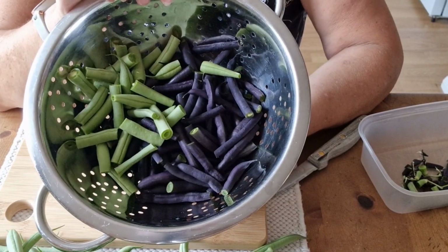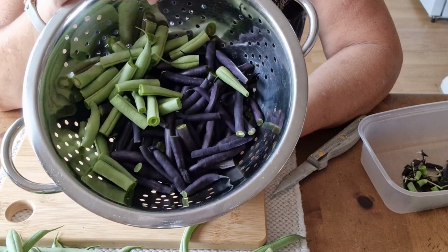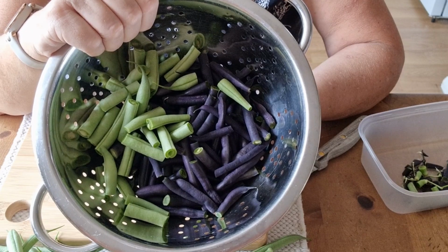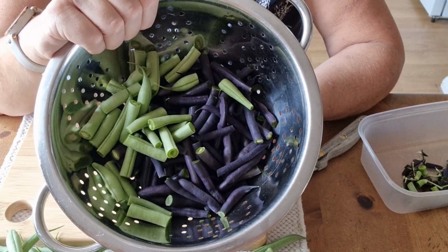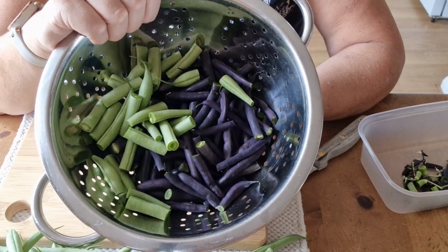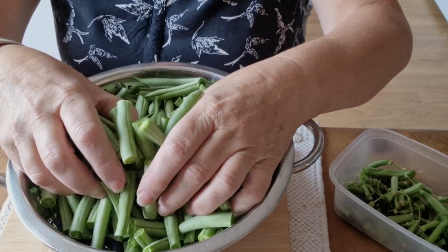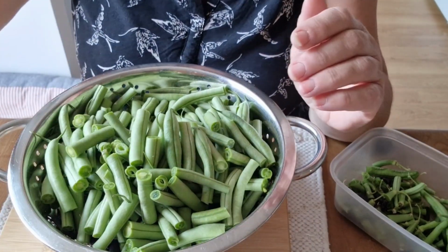So I've done all my purple queen and I've just started on the cobra. I do them exactly the same way, just bite-sized chunks. Now some of these, because I haven't been picking them because the bird's been sitting on the nest, many of these have got quite large, but they still taste nice, and actually the larger ones freeze better. Okay, so that's all the cobra and the purple queen done now.